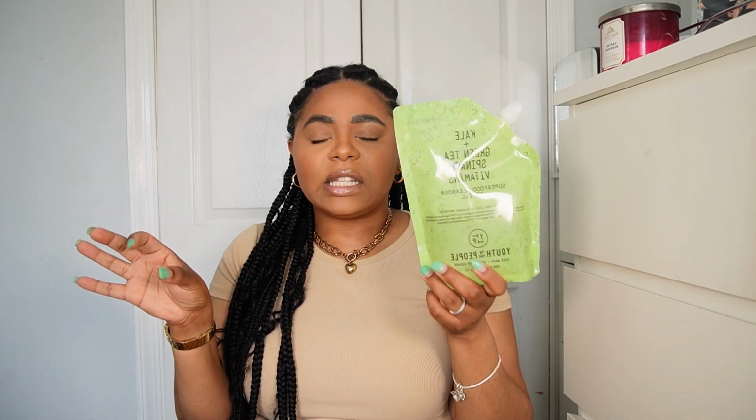The next 2 things are pretty boring because they're just re-ups of what I already have. This is my favorite Holy Grail facial cleanser. It is the Youth to the People Green Tea and Spinach Vitamin Cleanser. This is just the refill pack because it just makes sense to get it. You get double the amount than the one that comes in the glass container. This is $68. I believe the glass container is only 8 fluid ounces, and that is $40. So no brainer.